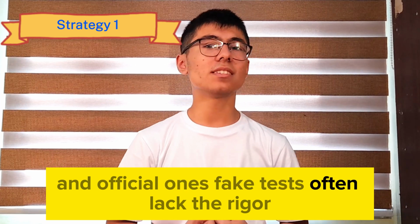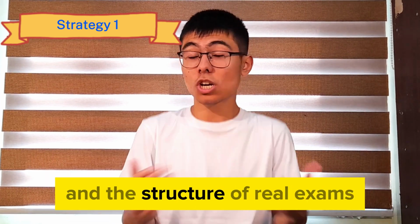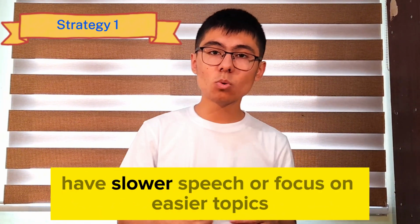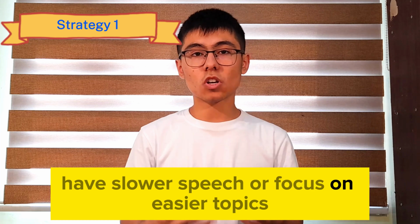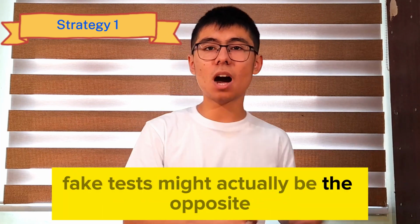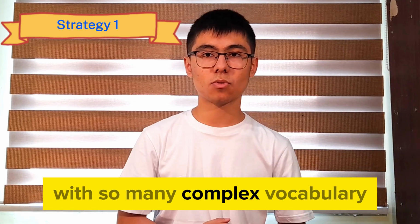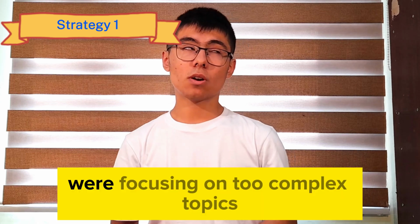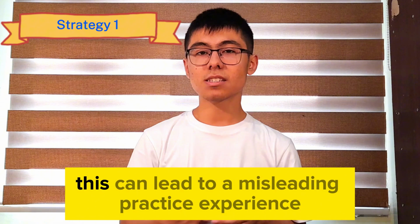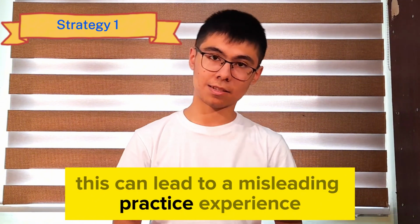Fake tests often lack the rigor and the structure of real exams. They might use simpler vocabulary, have slower speech, or focus on easier topics. Or some of those fake tests might actually be the opposite, with very complex vocabulary, very fast speech, or focusing on topics that are far too complex. This can lead to a misleading practice experience.